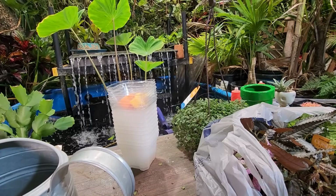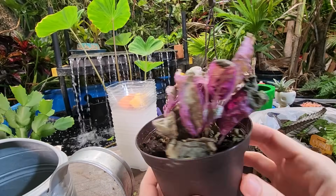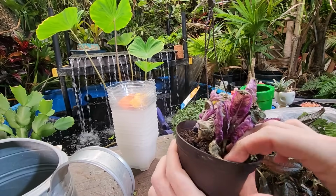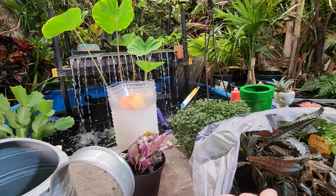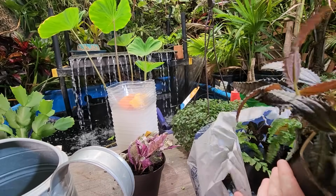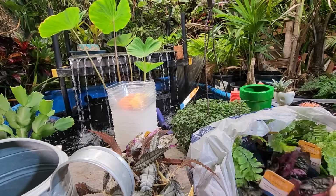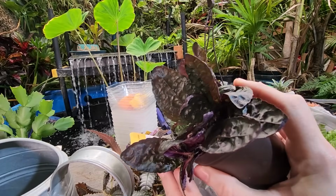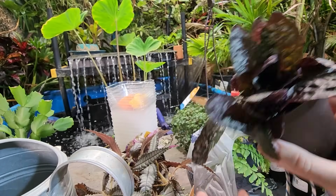Yeah, remember, these were on clearance, okay? So some of them might be looking a little bit rough, but they're going to be fine. These are plants where as long as you give them the moisture, that humidity, and some warmth, they'll open back up and look great in no time. So this got a little bit smashed, but it's all right. Oh, look at that. Beautiful hemigraphis right here, waffle plant. Beautiful. I love that one.